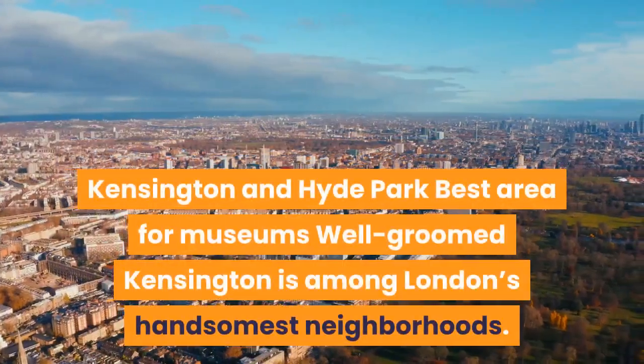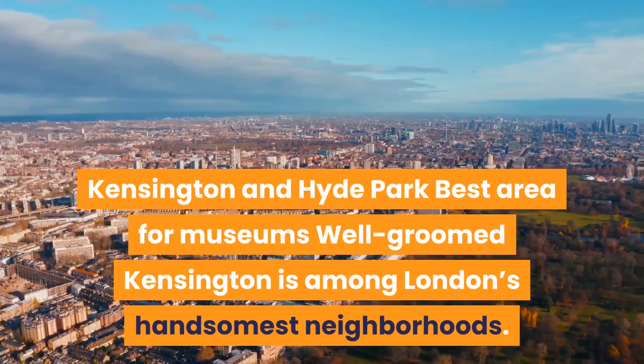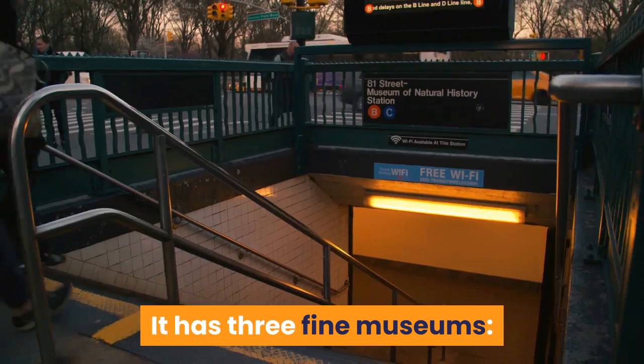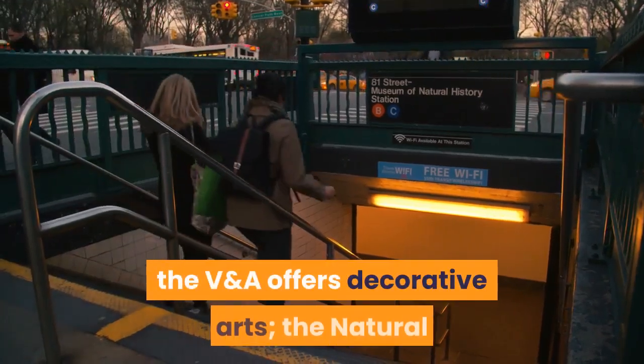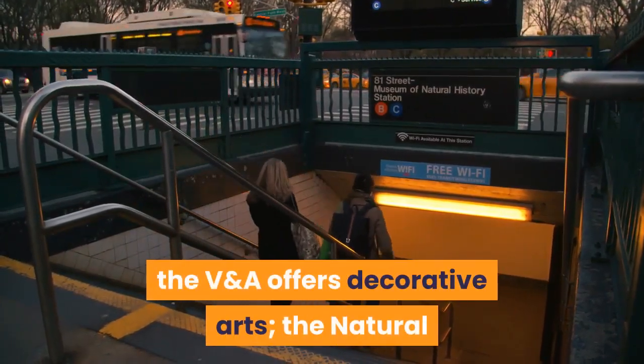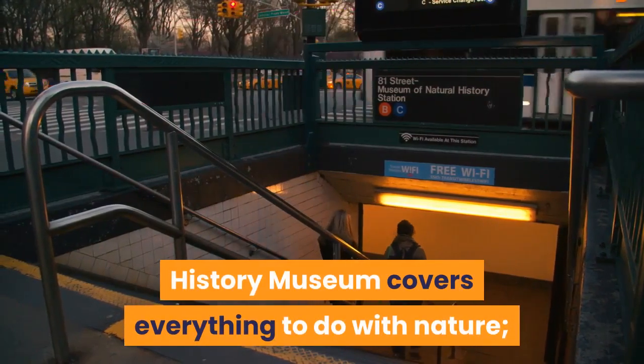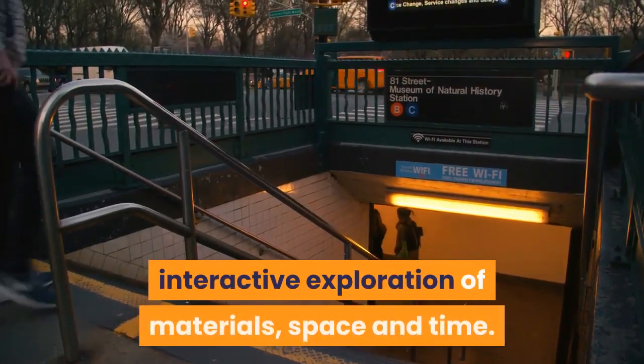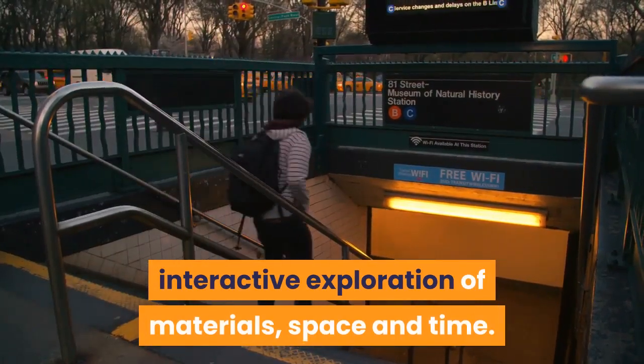Kensington and Hyde Park. Best area for museums. Well-groomed Kensington is among London's handsomest neighborhoods. It has three fine museums. The V&A offers decorative arts, the Natural History Museum covers everything to do with nature, and the Science Museum takes you on an interactive exploration of materials, space and time.